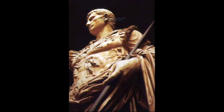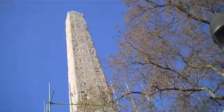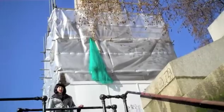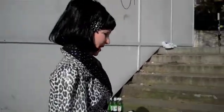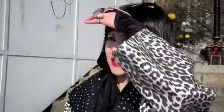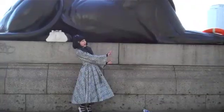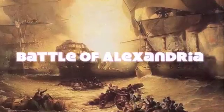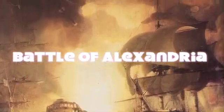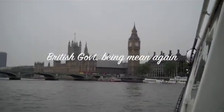One of the monoliths was toppled sometime later and buried by sand, and that is why the hieroglyphs are so well preserved. So how did this monument end up in London? Well, it was presented to the UK in 1819 by the Egyptian ruler Muhammad Ali to commemorate the victories at the Battle of the Nile and Alexandria. They were welcome gifts, but the British government were not much up for the cost of transportation.